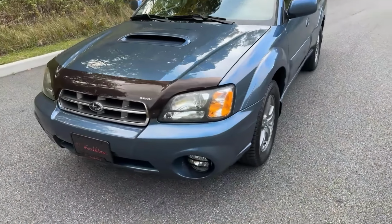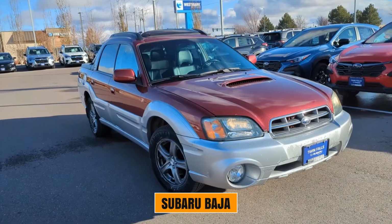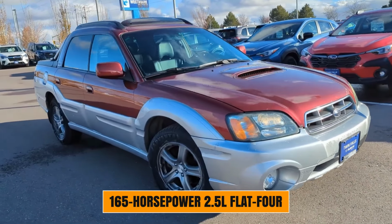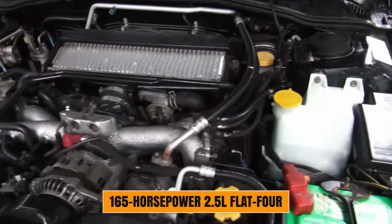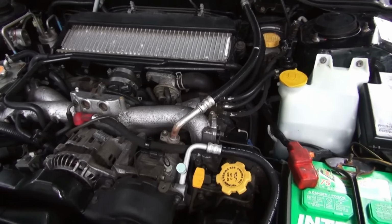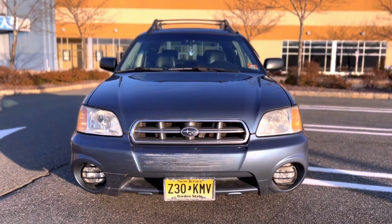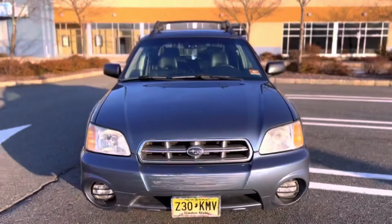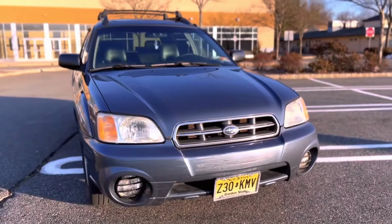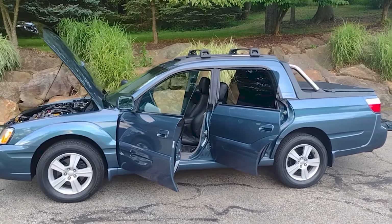Subaru built a car-truck hybrid, and Americans responded with pure confusion. The Subaru Baja combined a 165-horsepower, 2.5-liter flat-4, or 210 horsepower in turbo models, with legendary symmetrical AWD. Nobody understood it. Too small for a truck, too weird for a wagon, too unconventional for America. Subaru built roughly 30,000 over 4 years before quietly killing it.